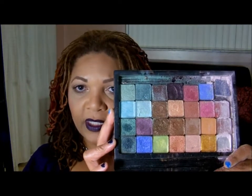Now let's move into some of my do-it-yourself palettes. I loved doing these do-it-yourself palettes, and it got me interested more into makeup and combining colors. But this first palette is TKB Trading Mica, and I took the loose micas and pressed them into the pans, and they turned out like this. I didn't do such a great job because some of them are breaking, but they still work very nicely.